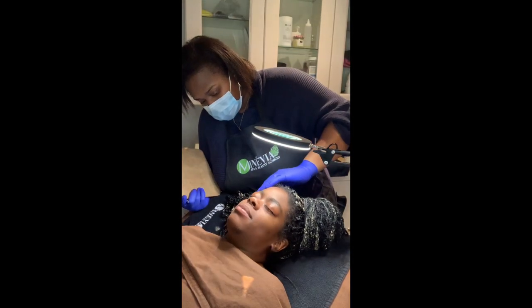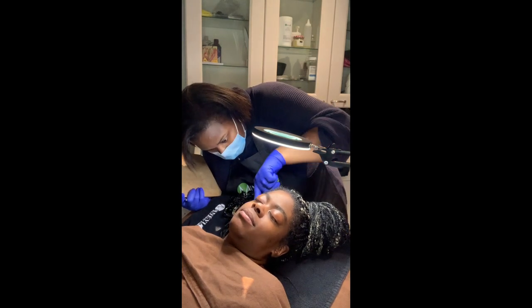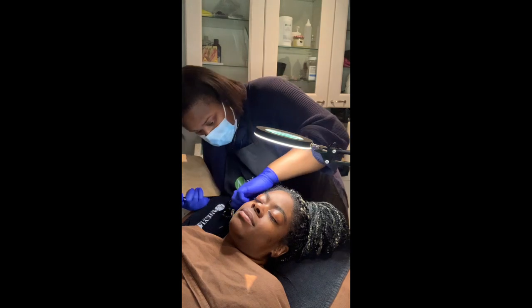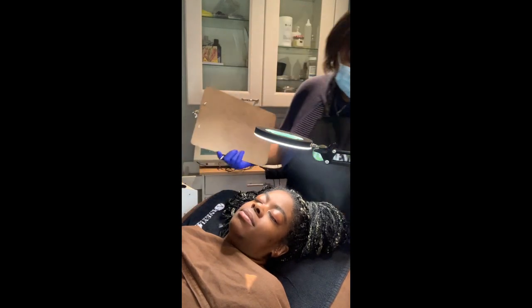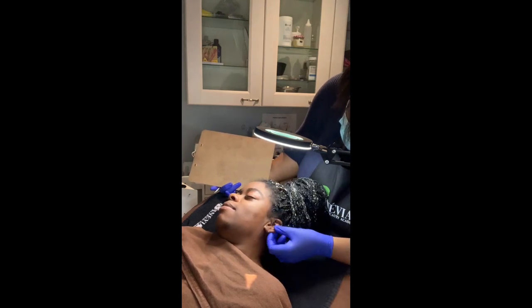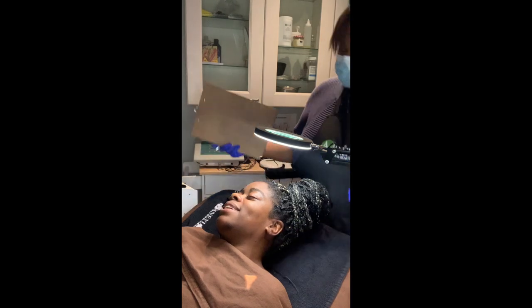Okay, let me just check your ears. To see if they're clean? Yeah. I'm going to check the ears to see if there are any blackheads there too. It's just a little dry. Yeah. I know my ears definitely get dry. Just a little bit. Surprisingly clean. No matter how much I moisturize my hair, it all drips down there. Yeah. Okay.